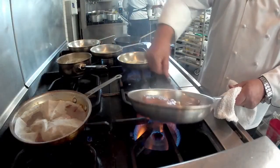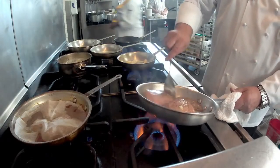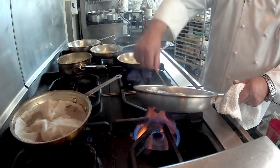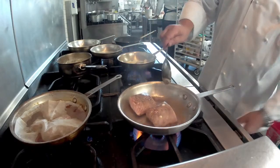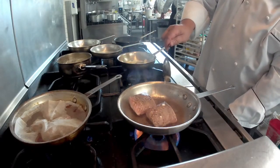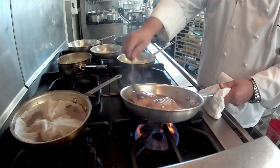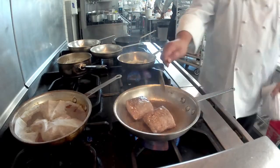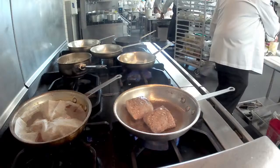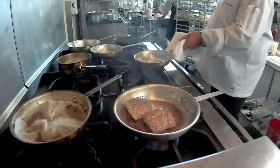Butter, and basting my salmon here as it's cooking. Basting our salmon as it's cooking. Okay, and we're gonna cut back the fire a little bit. Wonderful. Okay, hot fat, hot butter, a little bit of olive oil in there. I'm gonna put another nugget of butter in there for us. Terrific.